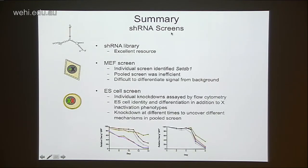And our shRNA library has been a really brilliant resource, not just in this project, but in other projects in the lab, and particularly for following up hits, like taking out the genes for the other H3K9 methyltransferases to follow that up. MEF screening was able to identify Setdb1, although the pooled screening approach wasn't quite so successful. But now we've got this really novel screening system in ES cells to look at the early stages of X inactivation. We're going on now to screen in a pooled way in this system, hoping to pull out some more hits from our library.